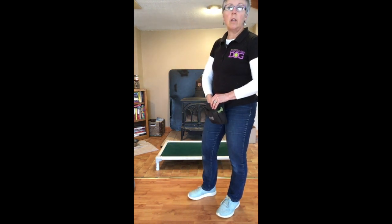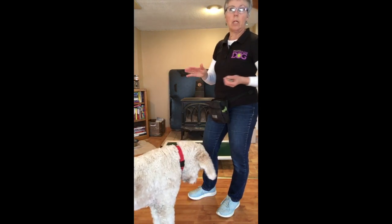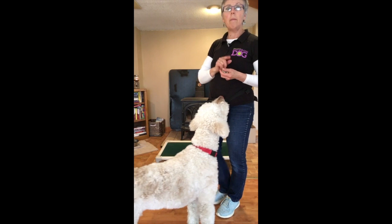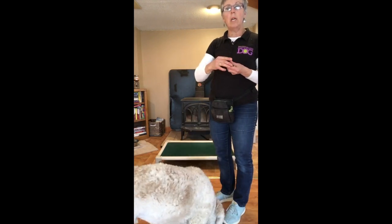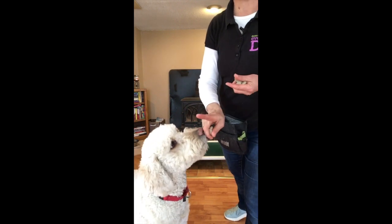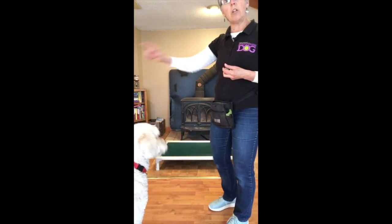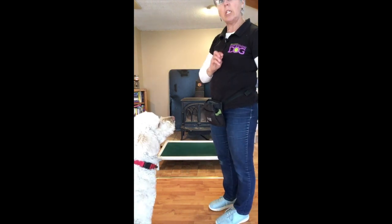And as always, you're going to have lots of yummy, yummy treats. Bear does not know this command at all. And it's going to be a combination of a hand point, and I'm going to have a piece of food in my hand. So I'm going to wave it past his nose and get him to the bed, right? So it's going to be a hand signal and a verbal command. And I'm going to just say, go to bed.